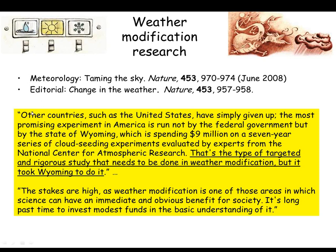Anyway, the Nature magazine states in their editorial that other countries such as the United States have simply given up. The most promising experiment in America is run not by the federal government, but by the state of Wyoming, which is spending $9 million. Actually, now it's over $12 million on a 7-year series of cloud seeding experiments evaluated by experts from the National Center for Atmospheric Research. And they state that's the type of targeted and rigorous study that is needed in weather modification, but it took Wyoming to do it.